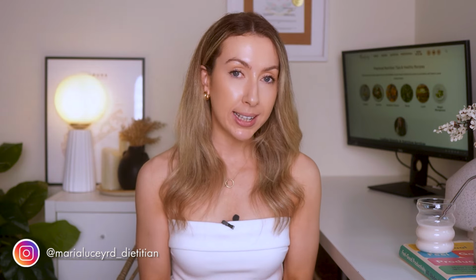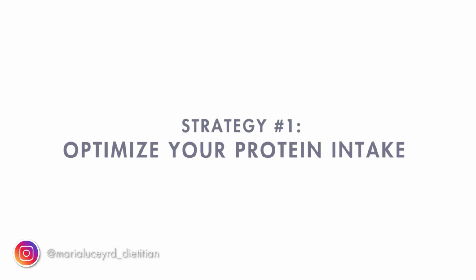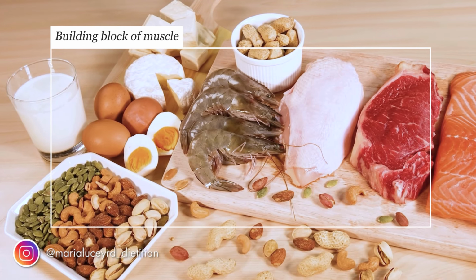Now, the good news is though that we can prevent muscle loss whilst taking these medications. So here are the 4 essential strategies that I use with all of my clients. And the first one is optimizing your protein intake. Protein is the building block of muscle.